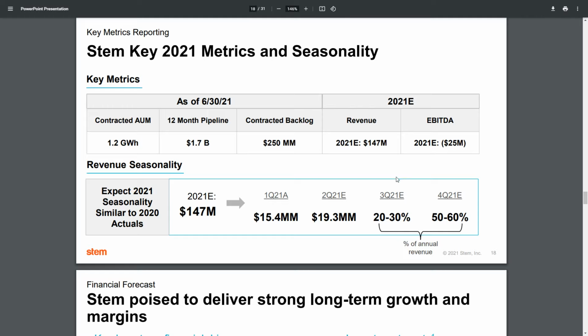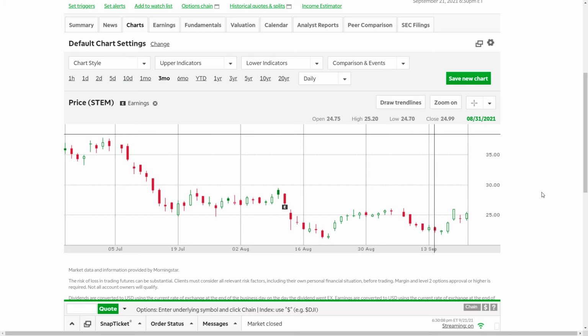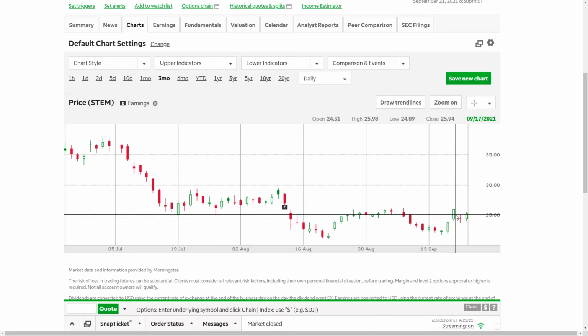So let's take a look at that on the stock one last time. So I've pulled up the 3-month chart. You can see that here. Once again, I want to highlight that we've had a good, strong week despite the broader market selling off over the past week. We had a rough day yesterday, but it's largely recovered today.